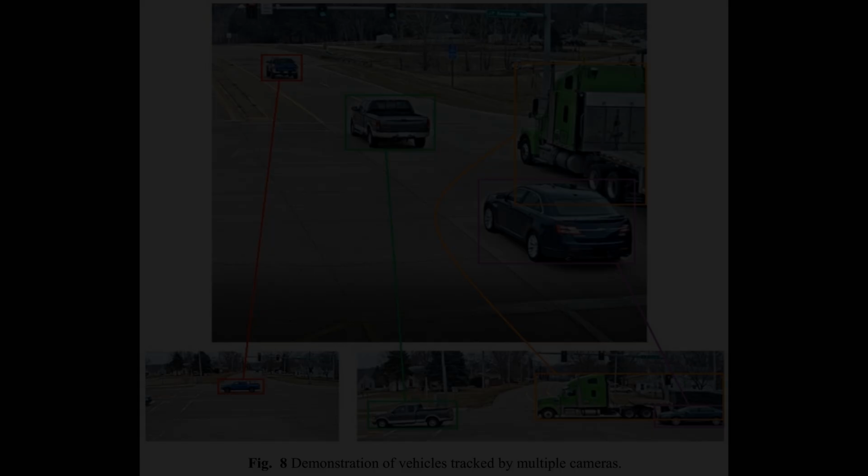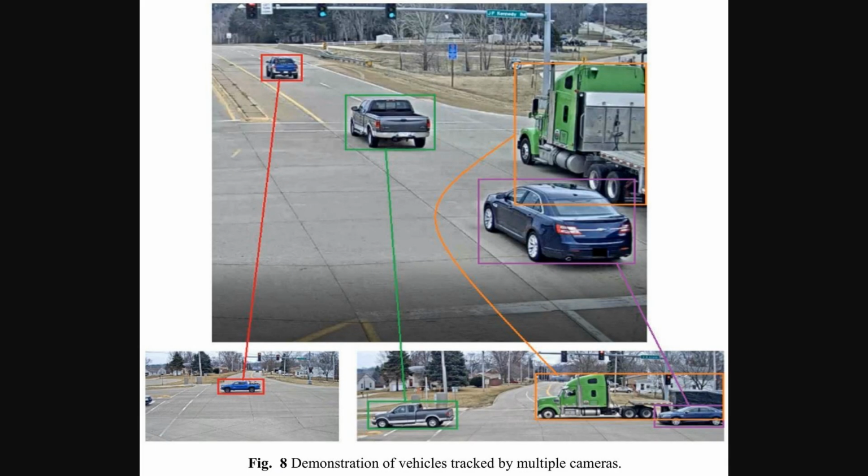Building on those strong performance numbers, Figure 8 provides a really clear visual demonstration of the system in action. You can see several vehicles, each highlighted with a colored bounding box, like a digital frame around it. Then, lines connect these vehicles from a main camera view to how they appear in other, smaller camera feeds shown below. This really drives home the system's ability to successfully track the same car or truck as it moves across different camera viewpoints, which is exactly what this multi-object, multi-camera tracking system is designed to do.